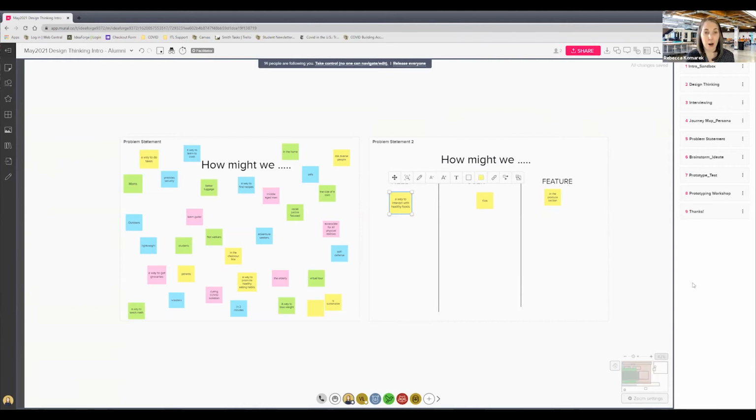For those of you who are in the Mural board with me, please feel free to start grabbing some of these Post-its and determining, is it a need? Is it a user or is it a feature? Let's just categorize all of these Post-its here on the board on the right. Wonderful. I see some people moving already.